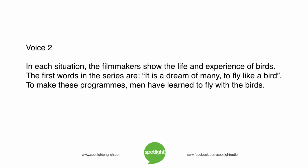The first words in the series are, "It is a dream of many to fly like a bird." To make these programs, men have learned to fly with the birds.